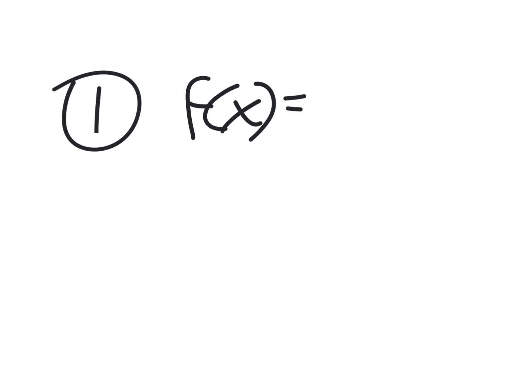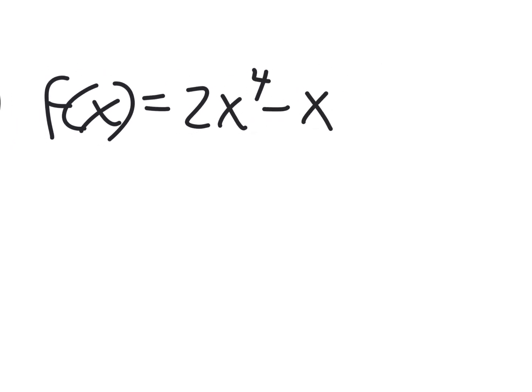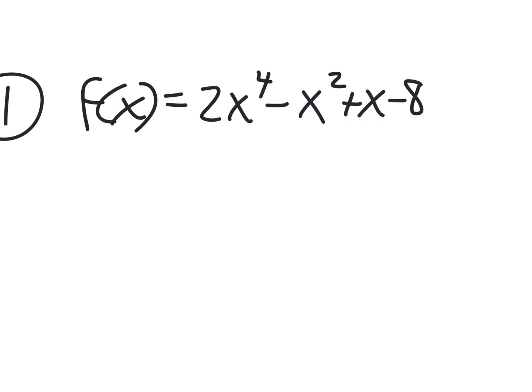Could you read me number 1? F of x equals 2x to the 4th minus x squared plus x minus 8. 2x to the 4th minus x squared, did you say? Mm-hmm. And then what? Plus x minus 8. Awesome. Now what do they want me to do? Find the degree and then if f of x is f.